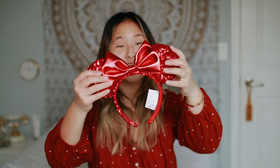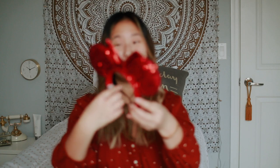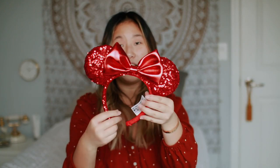Next, we have my red ears, and I absolutely love this color, the shade of red. I think it really stands out and it's just really cool. Whenever I saw these, I was like, I definitely need them because I feel like they would go so well with my hair being a darker color now, and they're like a statement. I don't know, I was just really drawn to these because of the color.